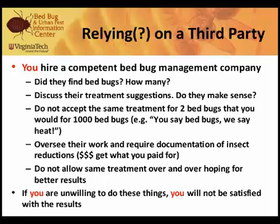I've got this situation here in my state where heat treatment is being applied over and over and over in apartments. And when somebody comes in and says the bed bugs are still alive, they apply the heat treatment again, thinking it will be different this time. Certainly we've run into locations of apartment units that have been treated 8 or 10 times the exact same way. If it doesn't work the first 3 times, try something different. This is something you would do in every aspect of your life. Let's do it with bed bugs too. Okay, if you are unwilling to oversee these things, really, I promise you, you will not be satisfied with the results and your costs will continue to go up every year.